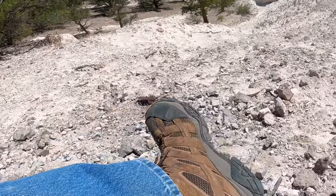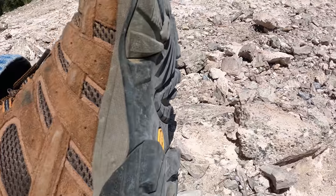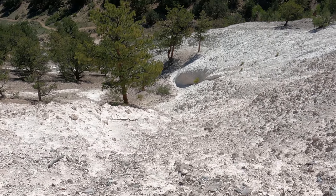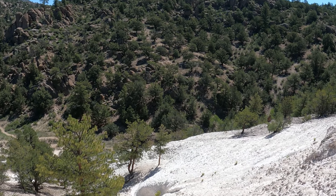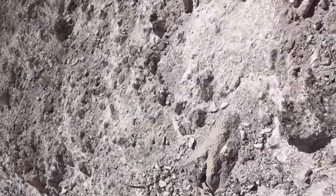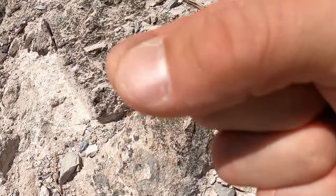You definitely want to wear some type of shoes like this. Even that, I'm still losing my grip. And that's a long ways down. That's what I almost slid off of. Jeez. I dropped half of them. Ooh, there's a good one. Maybe I fell down for a reason.